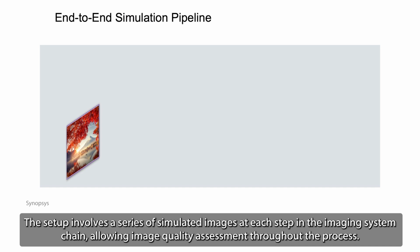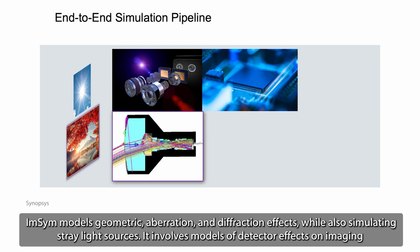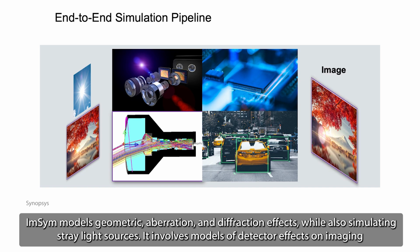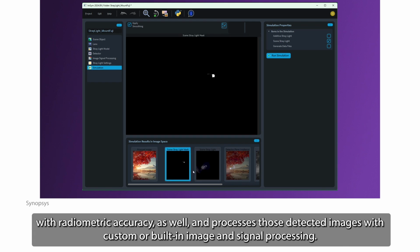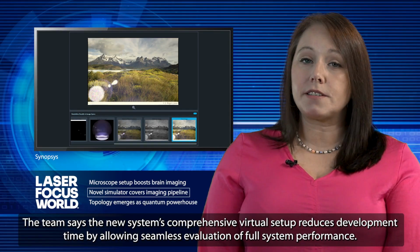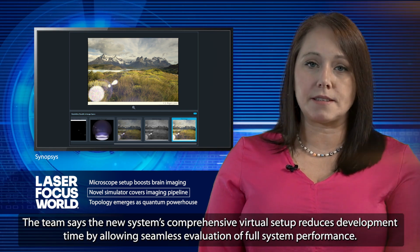The setup involves a series of simulated images at each step in the imaging system chain, allowing image quality assessment throughout the process. IMSIM models geometric, aberration, and diffraction effects while also simulating stray light sources. It involves models of detector effects on imaging with radiometric accuracy as well, and processes those detected images with custom or built-in image and signal processing. The team says the new system's comprehensive virtual setup reduces development time by allowing seamless evaluation of full system performance.